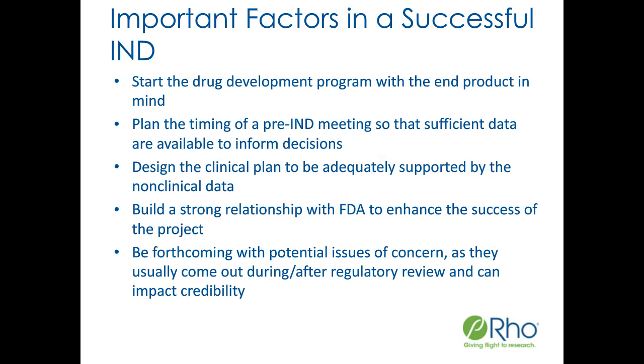Another in the audience says they have a drug in development for one indication, but they also want to investigate the drug for another indication. Do they need to open a new IND? In most instances, yes. If not, it's on a case-by-case basis. A new IND is typically required.